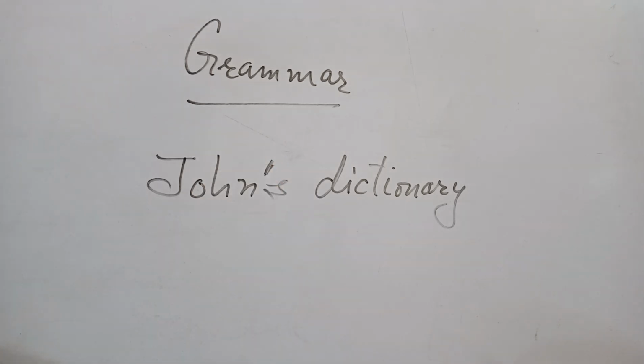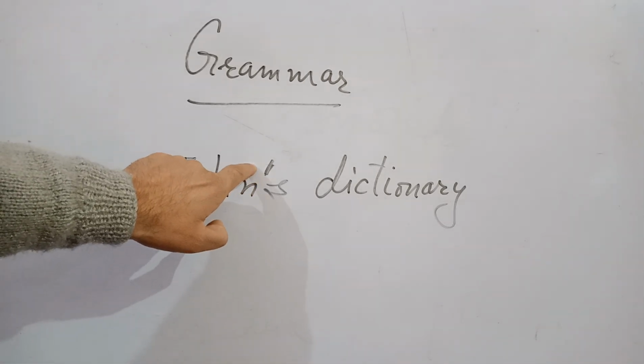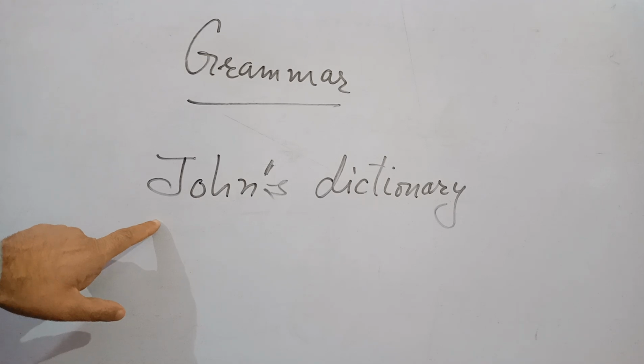Apostrophe means dictionary of John. So this apostrophe is very important. In Hindi we can say John ki dictionary, or in Punjabi John di dictionary. So apostrophe means of. Okay, so it's very important.